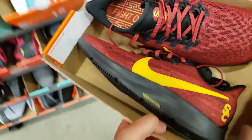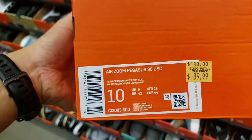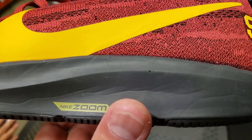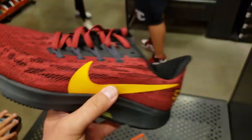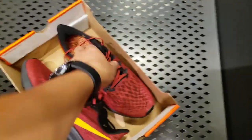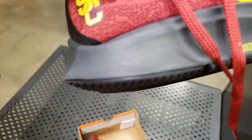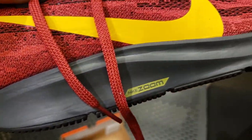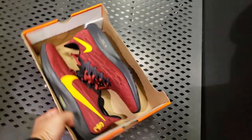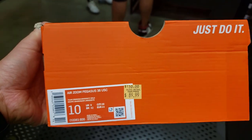Oh, I'm gonna have to look at this. USC Pegasus 36s going for that cheap. I was looking at these for resale, but look at this, man. Maybe sell it as used, but they're all creased up already. I wonder if these got resale value. I'm gonna have to check.